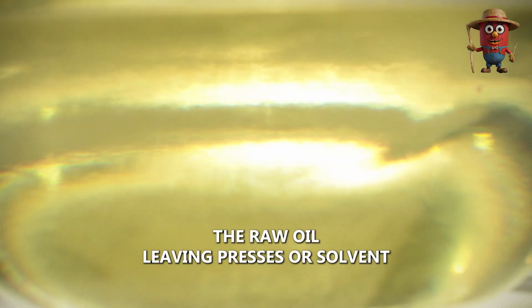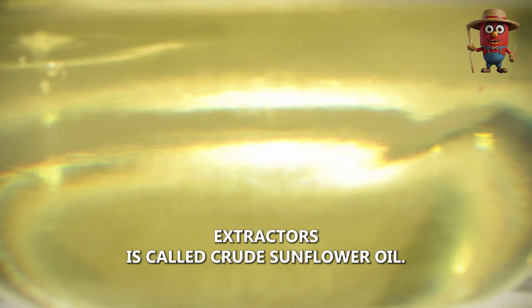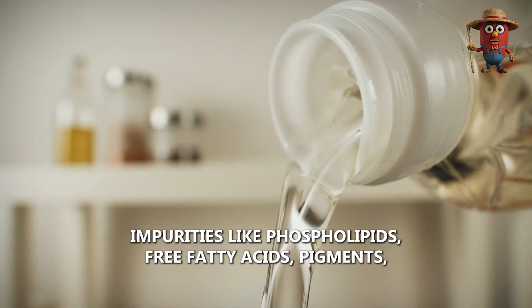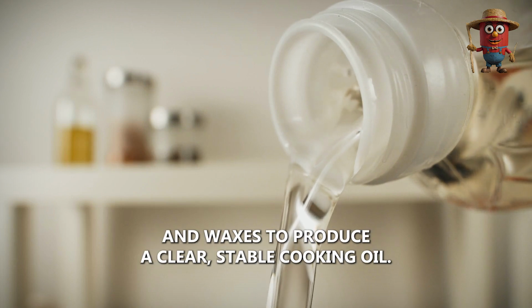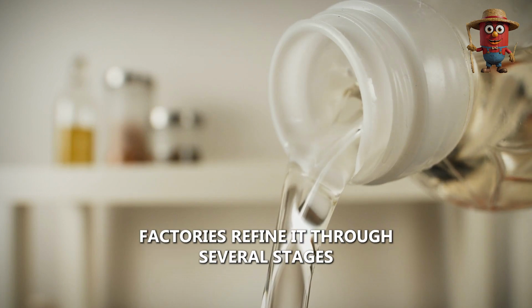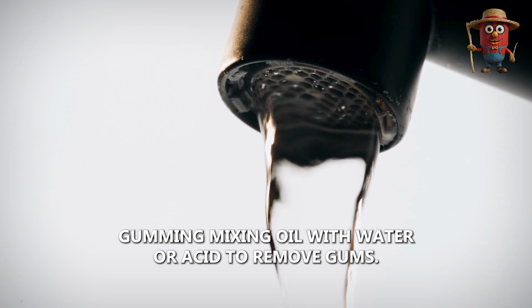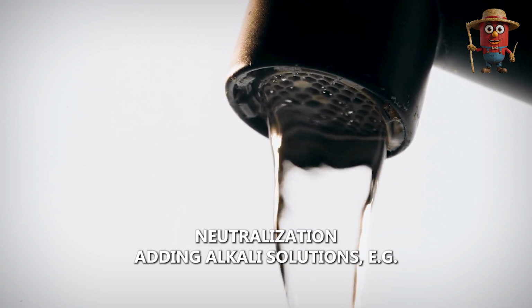The raw oil leaving presses or solvent extractors is called crude sunflower oil. It typically contains impurities like phospholipids, free fatty acids, pigments, and waxes. To produce a clear, stable cooking oil, factories refine it through several stages. Degumming. Mixing oil with water or acid to remove gums, phospholipids.